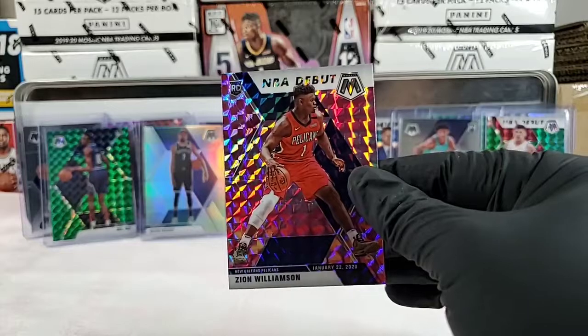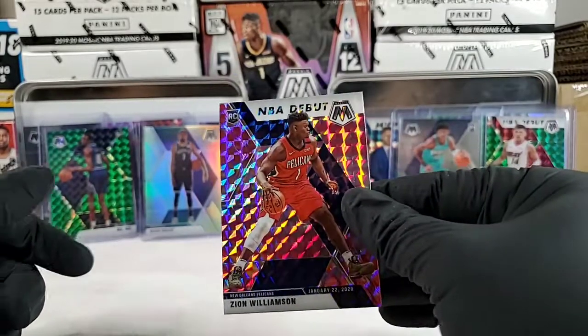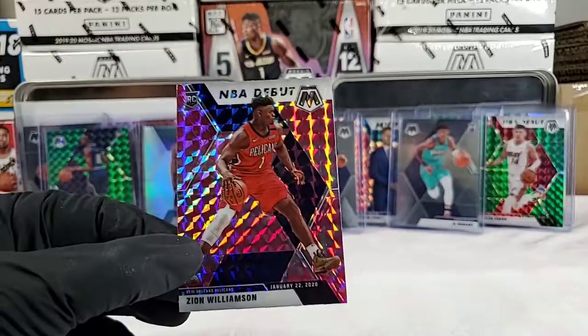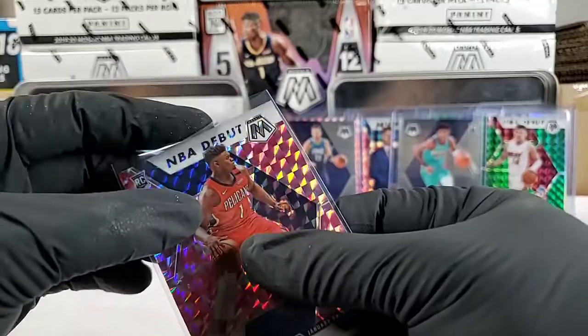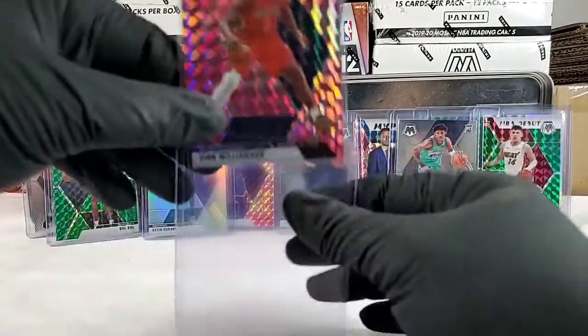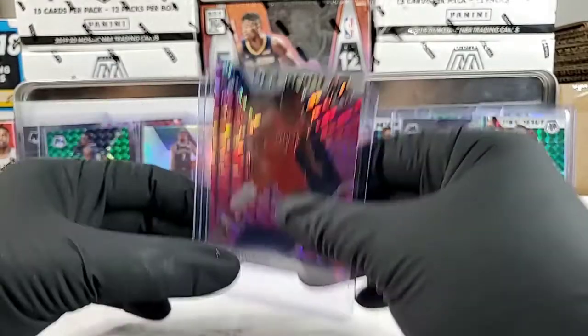Boom! There we go, Wes. Pink camo NBA debut. The final card of the break. My man Zion Williamson shows up to save the day. Look in the sky. Is it a bird? Is it a plane? Nope, it's Zion dunking on someone's head. Saved in the break with the final card.